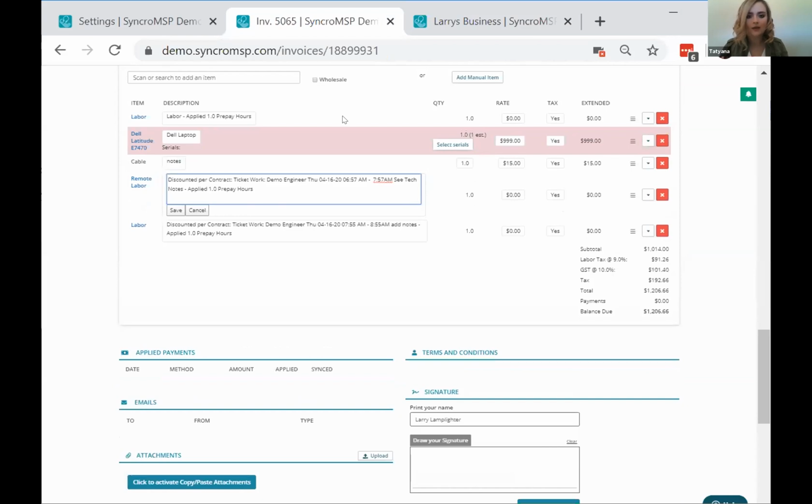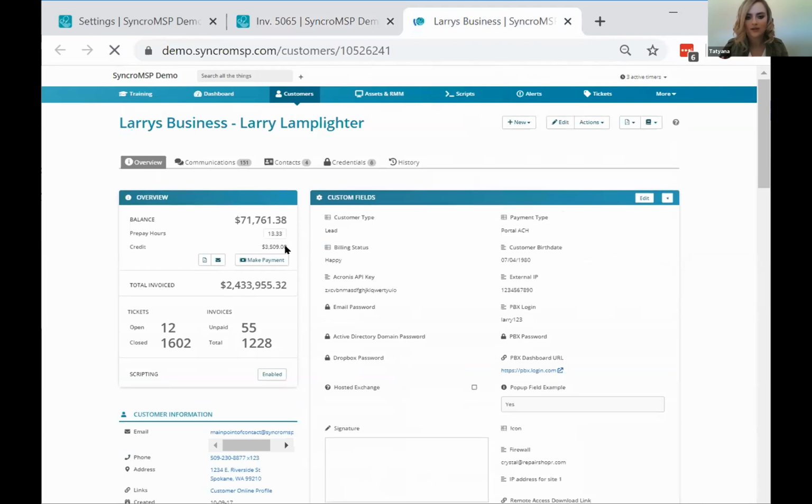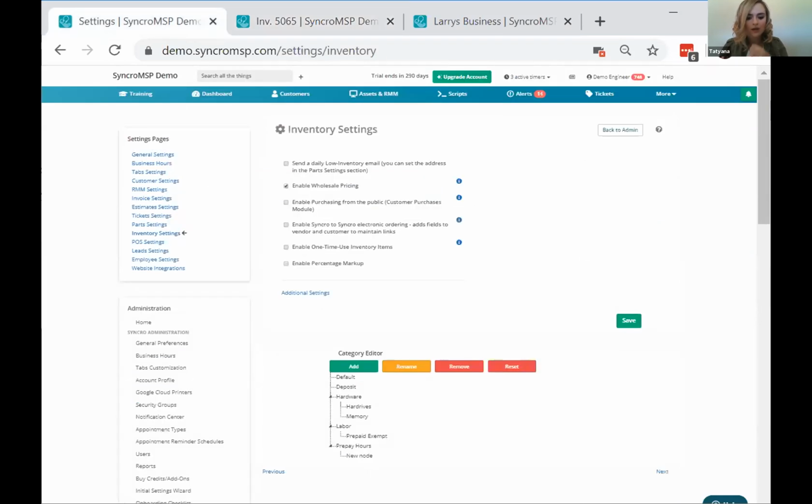And then if we go back and refresh the customer's profile, it should say that the prepaid hours went down based on how much time you charged in here. So if you have all of those things in place, beyond that, I can't think of anything else that you would need to adjust, if you ladies have anything else to add there. But hopefully that helps a little bit. If you do have further questions, I would reach out to your support team in case there's some setting that I might not know about.